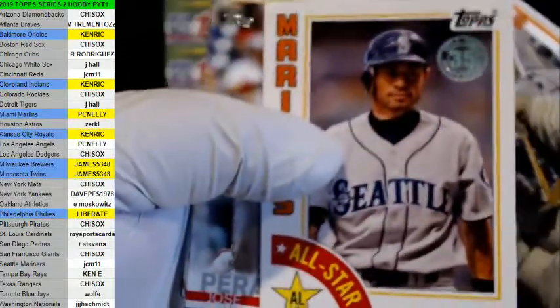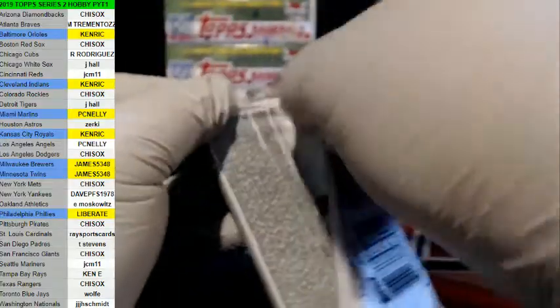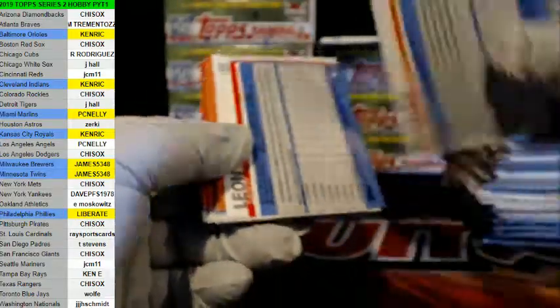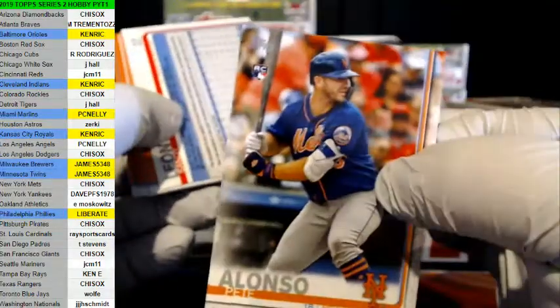Ichiro. I know this is Ichiro this time. Eat it. Hello, Alonzo. Sneaky Pete on the bottom again. Jalen Beeks.